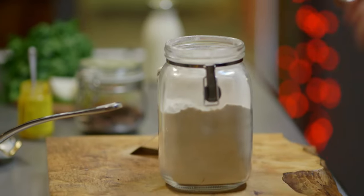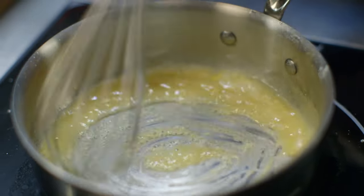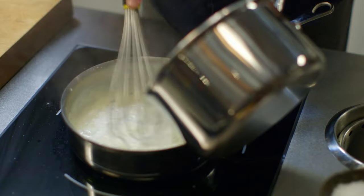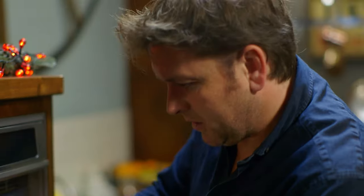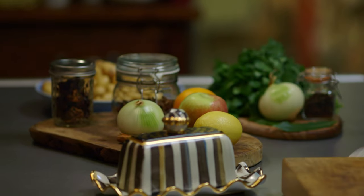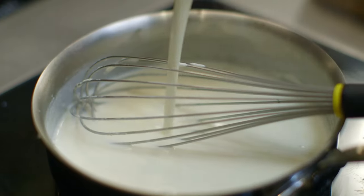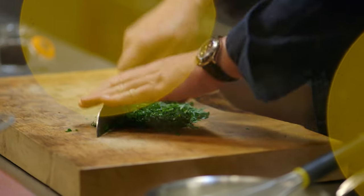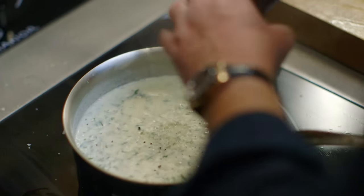Next, melt some butter in another pan, add flour and whisk. Then pour in the milk, minus the onion, of course. We're just going to let that simmer, and then we can pay attention to our ham. Keep basting the joint with your glaze until the sugars start to caramelise. Mine isn't quite ready yet, so in the meantime, I'm going to enrich the parsley sauce. I'm adding a touch of lemon juice, some double cream, a handful of chopped parsley, and a final seasoning of salt and pepper.